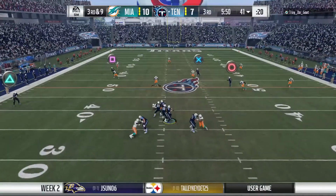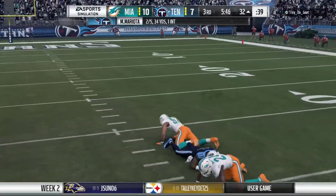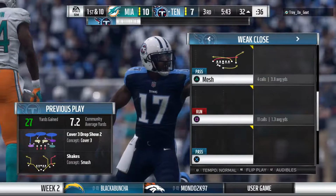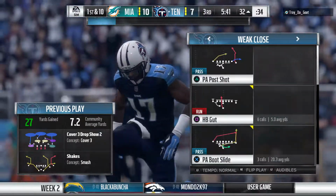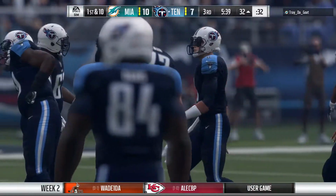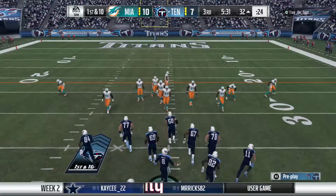Now Mariota. He's got his man. That's Wallace. And he takes this one down all the way near the 30. A very solid gain of 27. Offense comes to the line now, 1st and 10.